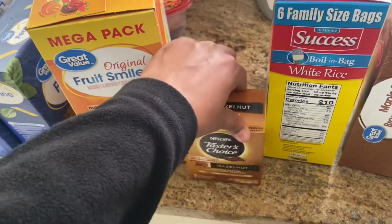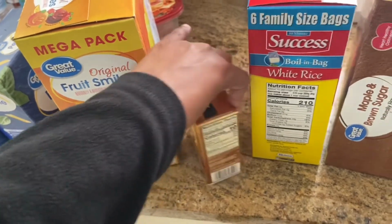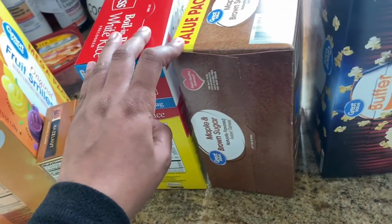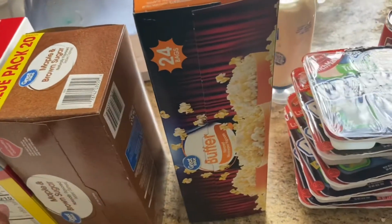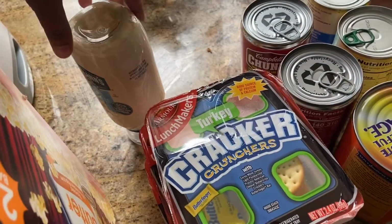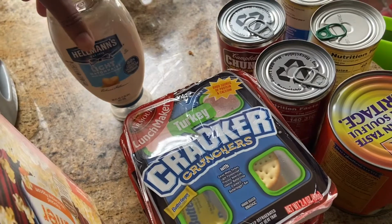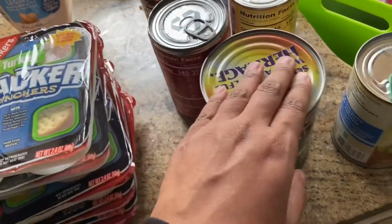I picked up some coffee on the go. Like, you just pour this into some hot water. It's very convenient. So I needed to get some more rice. This is like the third box of oatmeal that you guys seen. Picking up some butter popcorn, because we've been watching a lot of movies lately. Again, some more mayonnaise. A lot of this stuff is just like we ran out of and I need to stock back up on it.